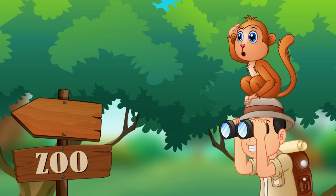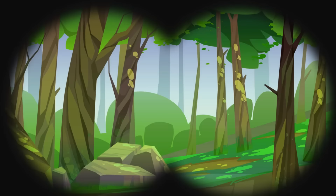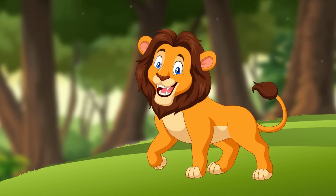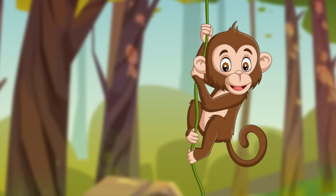What animals can you find? Let's go on a zoo adventure. What sound does the lion make? Roar, roar, roar. What sound does the monkey make?